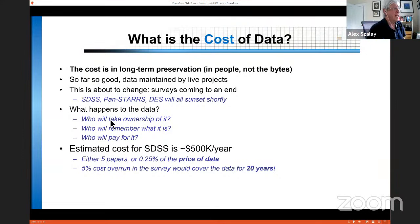Who will take ownership of it? Who will remember what it is? And who will pay for it? So for Sloan, our rough numbers, probably rounded up a little bit, are about 500K per year. When you look at it, this looks like a big number. But if it generates five papers, then it is already on par with the benefit to the community.